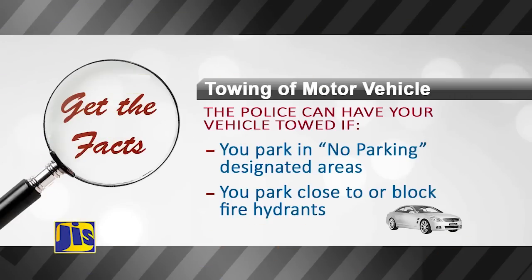There are other provisions when you can have your vehicle towed. If you park in areas that are designated no parking, or if you park your motor vehicle too close to fire hydrants, then your vehicle can be towed.